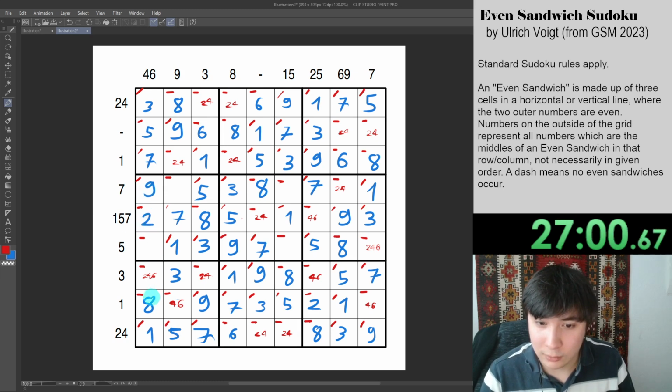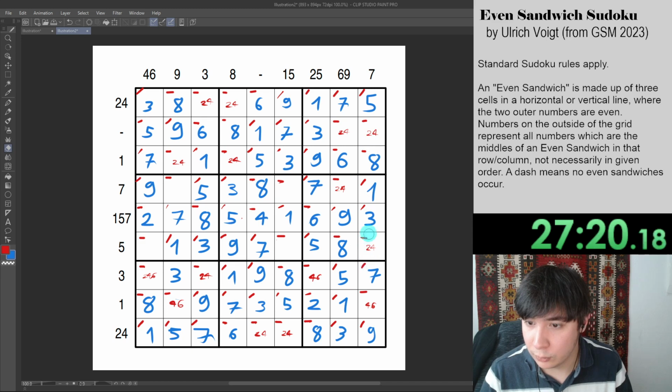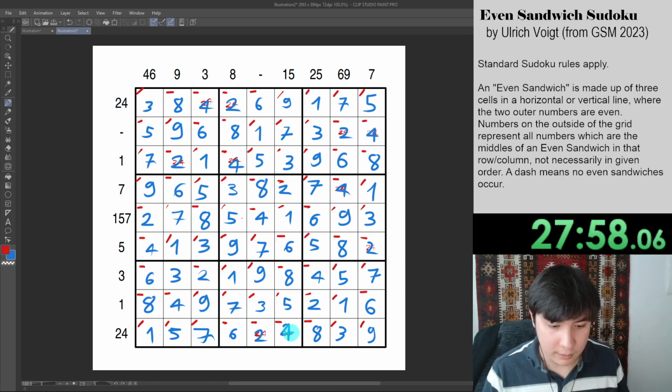2 and 8 are on the outside, and that means, actually, I'll just write over these. 4 and 6 are on the inside here. That gives us a 2, 4 pair here, and resolves the 4 and the 6 on this side. Gives us our 4 down here. 2, 4 gets resolved up above. These pairs get resolved from the left side. And there we have it.